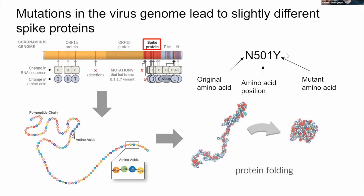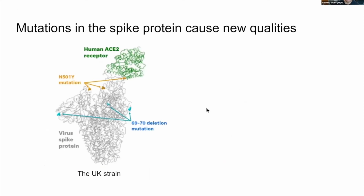So that's sort of what these alphanumeric codes mean. And so let's put this all together and see what these mutations that I mentioned before look like on the spike protein. Here I'm showing what's often called a ribbon diagram of part of the spike protein. I apologize, it's a little different from the image that I showed before, but hopefully you can recognize that there's this ACE2 receptor here in green.